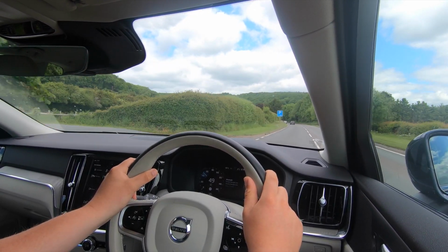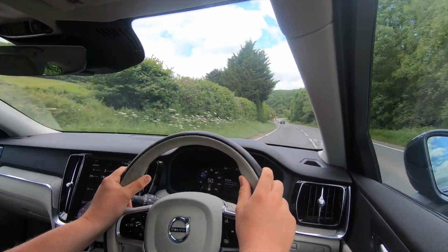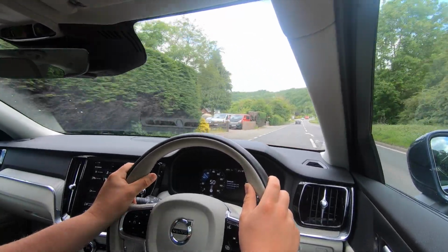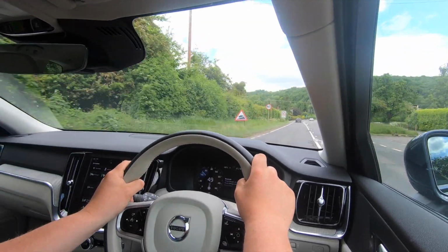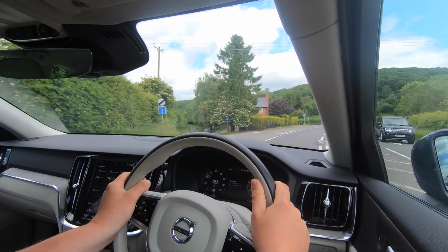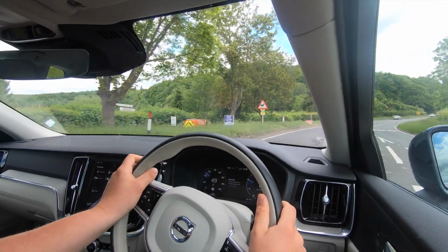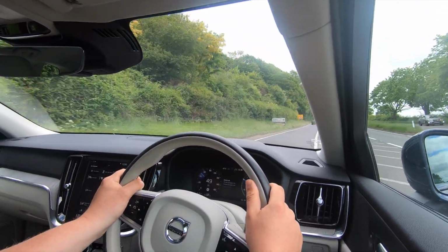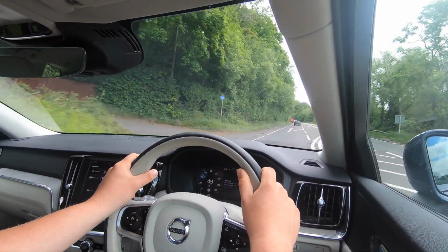I've got it in eco mode. I'm doing a bit of pulse and glide coasting, so I'm not sure how realistic that will be long term. But like I said earlier, probably 50 to 60 you would get reasonably easily without much effort if you're doing long motorway journeys. You can get upwards of 65, 70, but it does take a bit of hard work, should we say, or not hard work, but concentration.